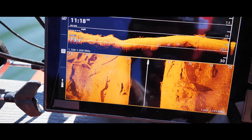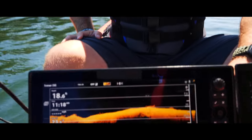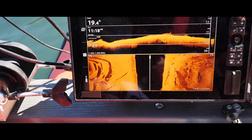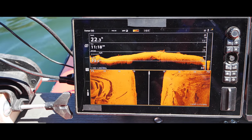Just for kicks though, we're going to head in just a little bit. Get one more pass on here, just in case. And we'll go meet up with Matt. Where are you, Ralph? Where are you?